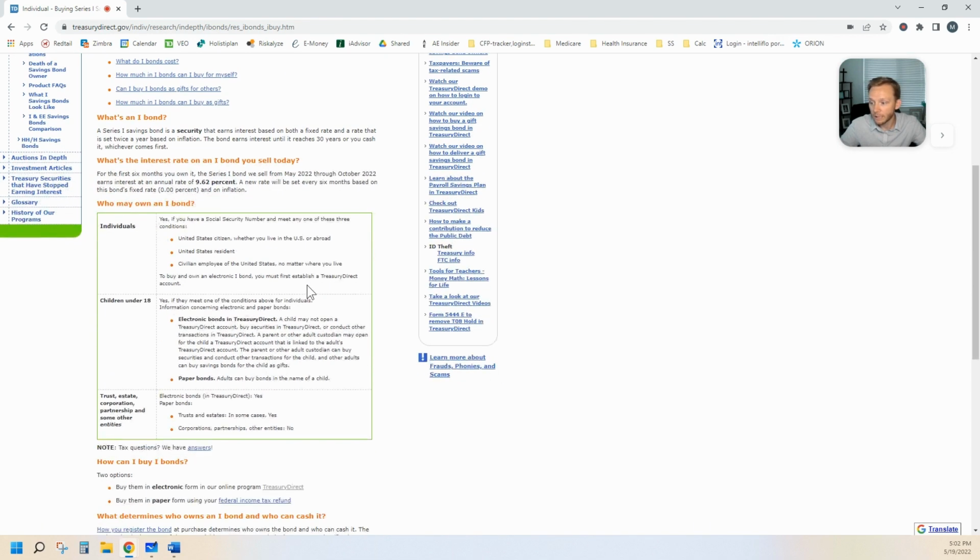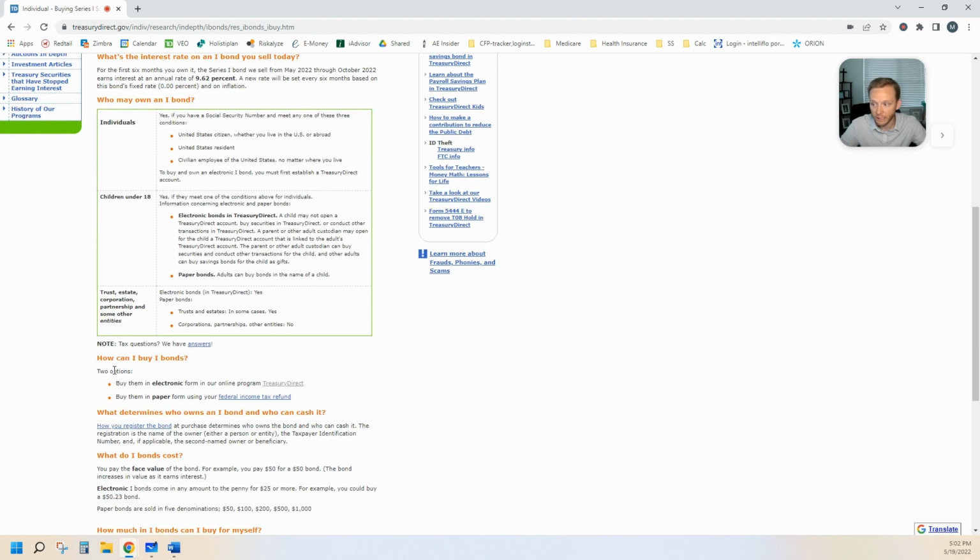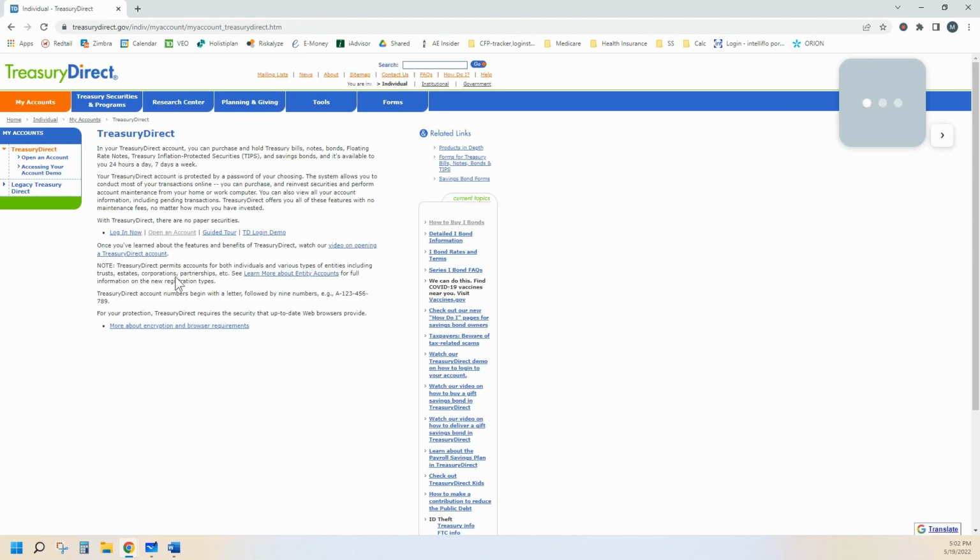But if I want to buy them, I'm looking at this little questionnaire, and it's actually got the answer right here. How can I buy I bonds? For most of us, we're going to do it the electronic route instead of getting the actual paper, because you have to use your income tax refund to buy the paper one. But you've got Treasury Direct. You have to create an account through Treasury Direct.